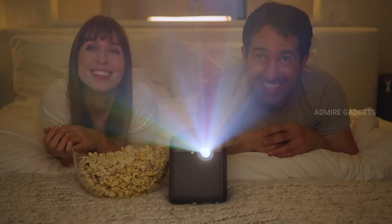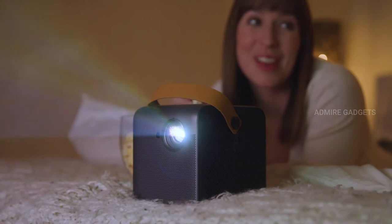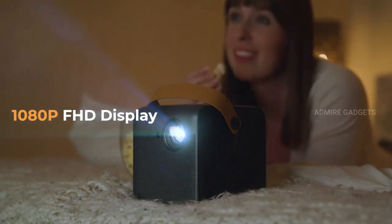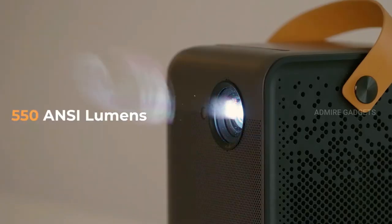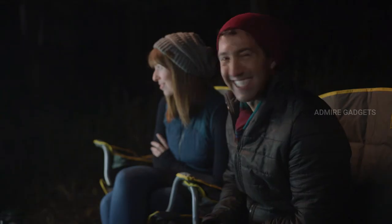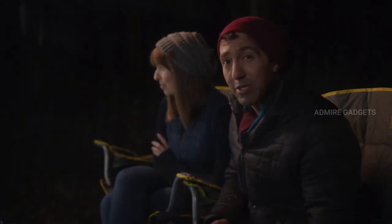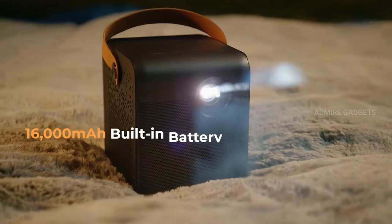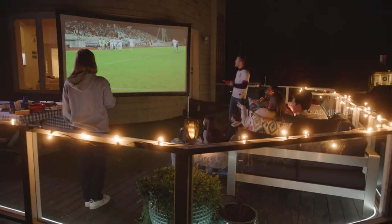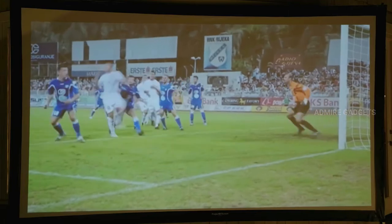The Formovie is an important member of the Xiaomi ecosystem. As part of the Xiaomi ecosystem and using the most advanced technology, the Formovie Dice features a 1080p Full HD display and an output of 550 ANSI lumens. Small and mobile, the Formovie Dice features a built-in battery equivalent to a 16,000 milliamp hour of portable power, which can last up to 3 hours, allowing you to use it virtually anywhere.